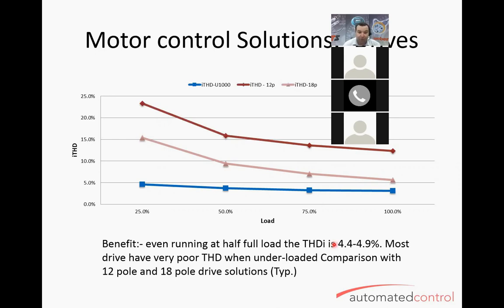So basically, swap a drive, and you reduce the harmonic distortion by up to five times at the lower end of the load capacities. So anywhere you've got varying loads, anywhere that the motors or the pumps are generally underloaded, you can certainly see an advantage for harmonic distortion straight away, and the power savings through power factor and just raw dollars that you save based on using the right technology for the right job.